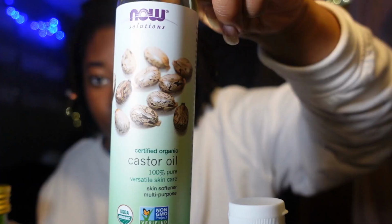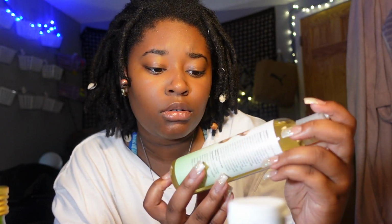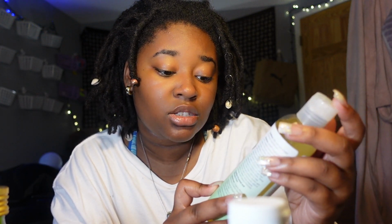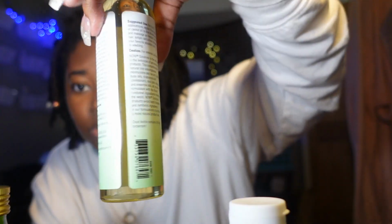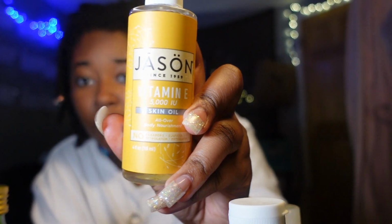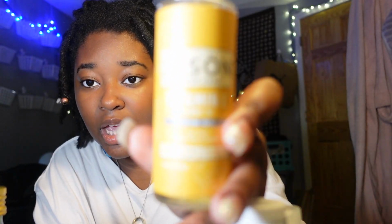So this morning I did go to the gym. After I went to the gym, I went to one of my local natural, holistic type of stores. It's called Lori's. I got a couple of my oils. This isn't usually the oil I use, but it's 100% pure. It says skin softener, but it says multi-purpose. We should be good using this oil, using vitamin E oil. Again, this is stuff that I'm just using after.